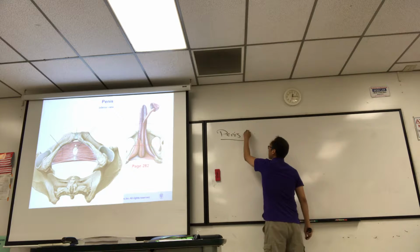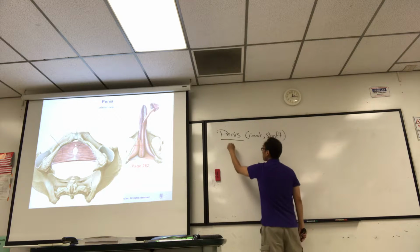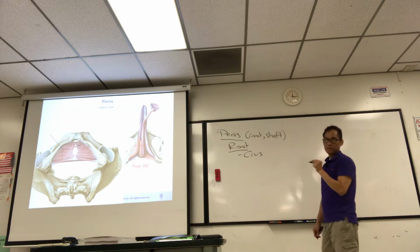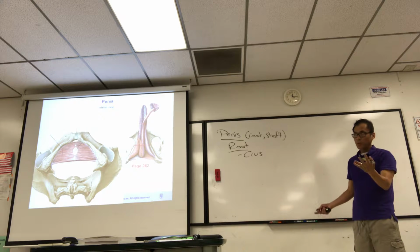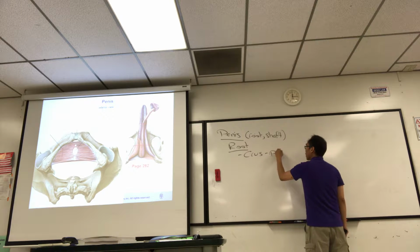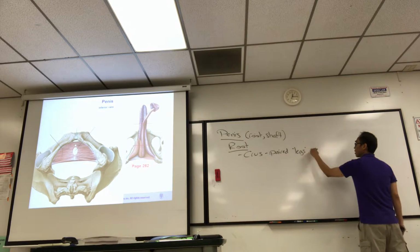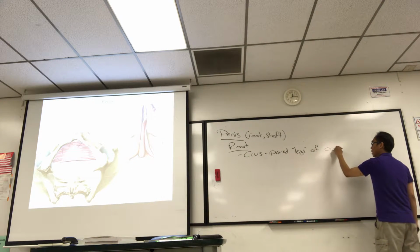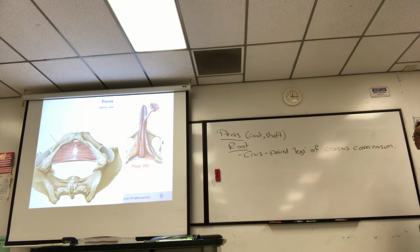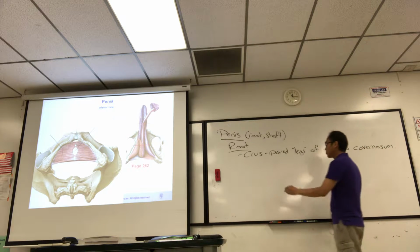So the penis is root and shaft. The root's the part you can't see attached to the pelvis. So the root, you have crus. Remember, crus means legs. These are the legs of the corpus cavernosum, those paired dorsal bodies. Quote unquote legs. Crus means legs. Paired legs of corpus cavernosum. The crura are attached to the ischiopubic rami of the pelvis. That's the bony structure that they're attached to.